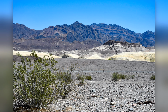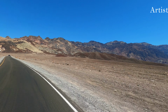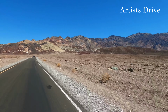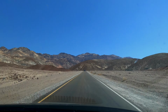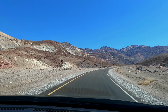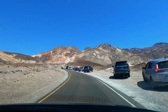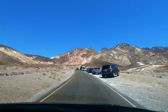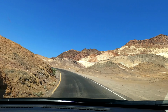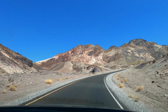Off to Artist Drive, and I can now tell you the how and why this park became a national park. It got its name from a group of trapped miners on their way to the gold fields in 1849, even though only one of their party died. Short-lived boomtowns popped up for the gold and silver in the area, but tourism in the 1920s, with resorts built in Stovepipe Wells and Furnace Creek, brought people in. And in 1933, it was declared a national monument. Surprisingly, it didn't become a national park until 1994.